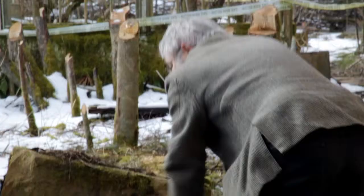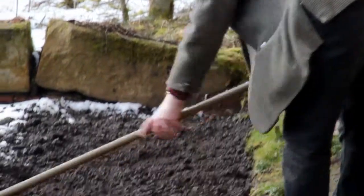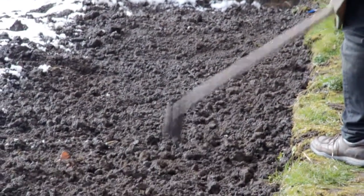Our first year's crop last year was some soft fruit and some beans and a lot of potatoes. And this year we're growing even more potatoes on a different part of the site, just to gradually bring it all into cultivation. So it's a food project, and it's a heritage project, and it's a community project all in one.